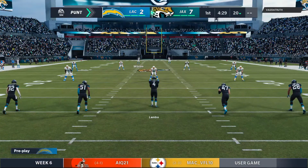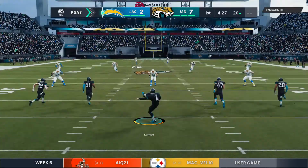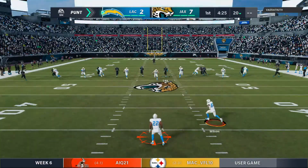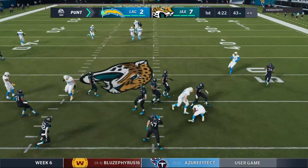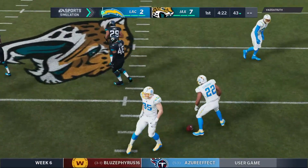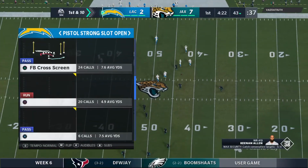Josh Lambo to kick off for Jacksonville. And remember, following the safety, you give the football up as well, and they free kick it from the 20 now. And it's fielded at the 34. At some point, we're going to get it through our heads. Special teams, special teams, special teams. The spark that often wins games.